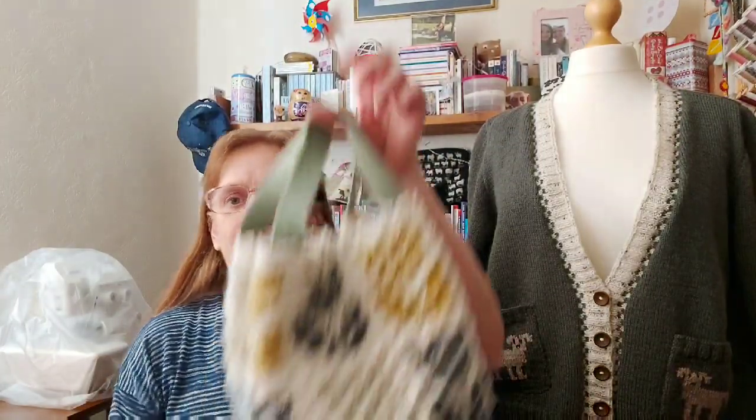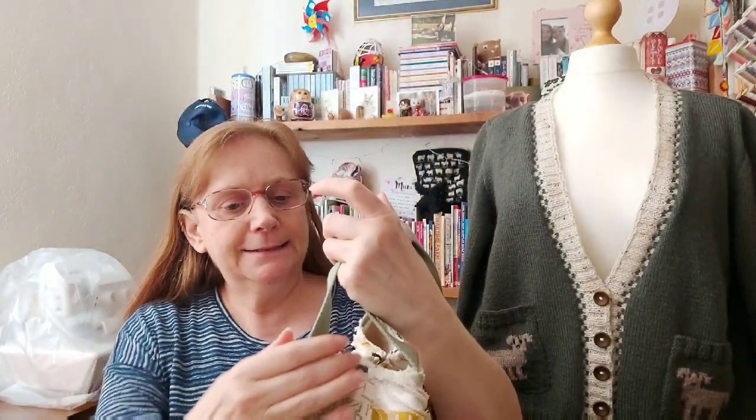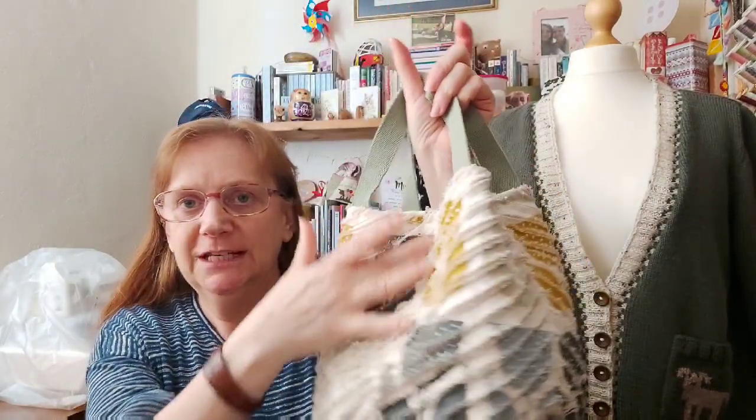Now, I did show my project bag with handles, and I chenilled it with a slash, what they call a slasher. Actually, hold on a second, I will get it. Okay, hello, I'm back. So this is the bag I showed on my last podcast, and as you can see, I've done the chenille work on it, and so these will definitely be in the shop.